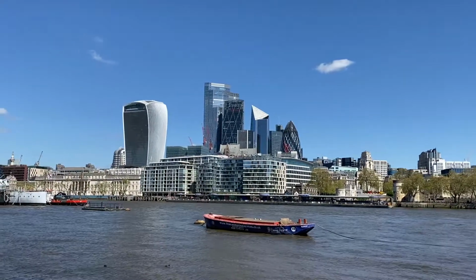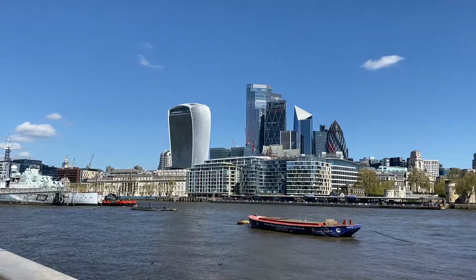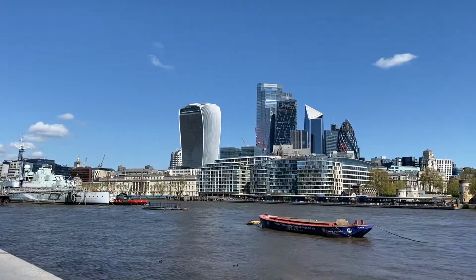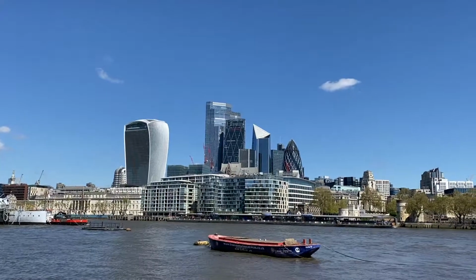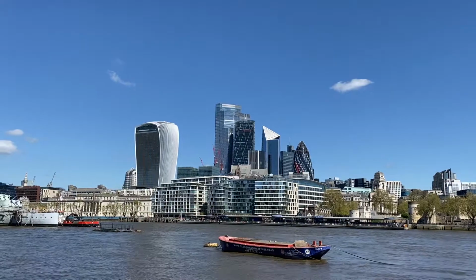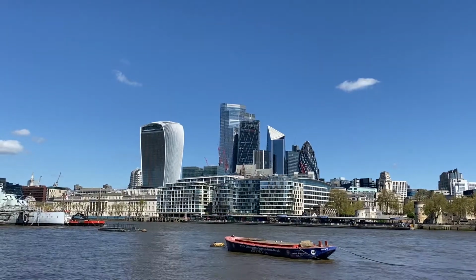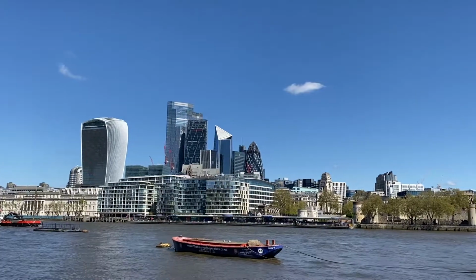Here we have the Walkie-Talkie building. That's the rather tall, large one you see there. You have beside it 22 Bishopsgate, which is the newest and tallest building in the City of London, boasting the tallest cocktail bar in Europe. Right beside that you have the Cheese Grater, the Scalpel, and the Gherkin.